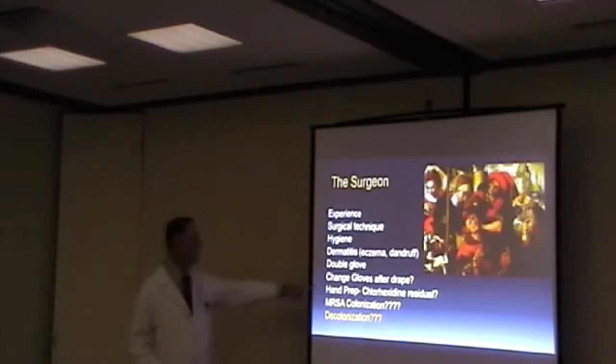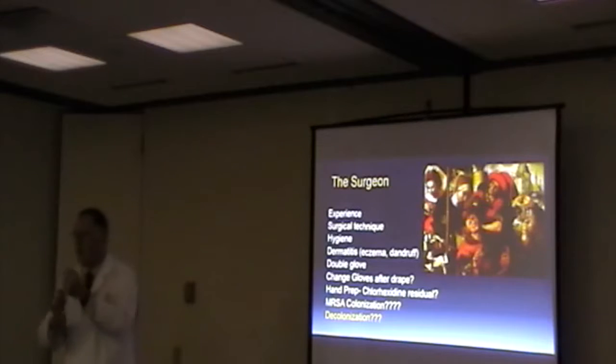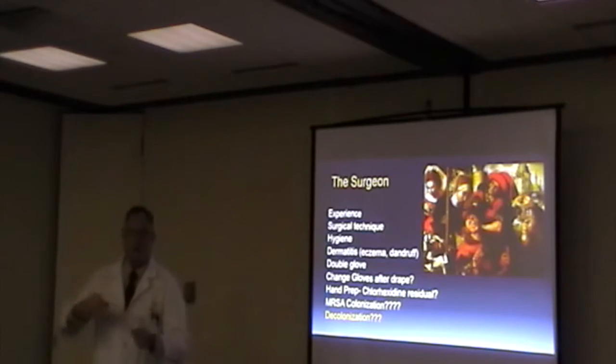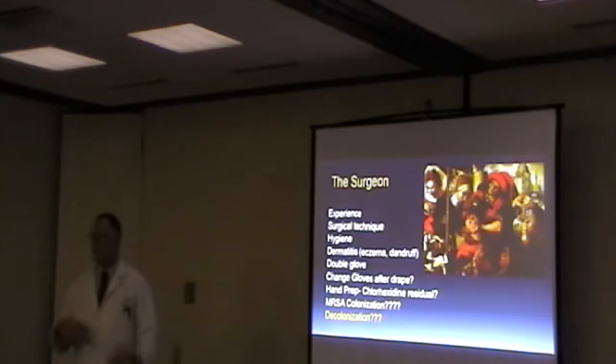Hand prep. We go in there and we scrub, right? And right after we scrub, we've got all the foam all over our hands, what do we do? Rinse our hands off. Is that water sterile? No, it's not. It's been cultured. It's full of Pseudomonas. Wow. So we're walking in there, oh, I'm sterile. No, you're not.